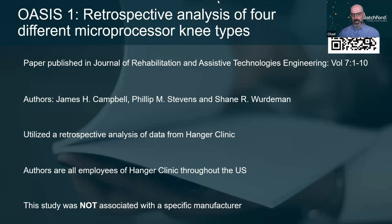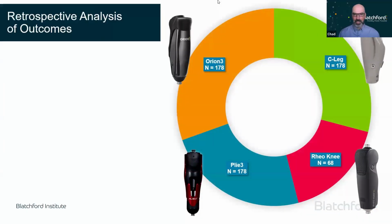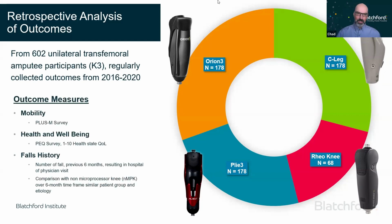So this was done by Hanger, no manufacturer involved, and it looked at 4 main knees at the time. It was 602 unilateral transfemoral amputees from 2016 to 2020. That is a very large number in our industry for a study. The things that it looked at were outcome measures for mobility, health and well-being, quality of life, and then falls history. I focus a lot on the falls history because that's a big reason why we prescribe or decide to fit a microprocessor knee on our patients, which is to decrease falls. So it looked at the number of falls in the previous 6 months resulting in a hospital or physician visit.